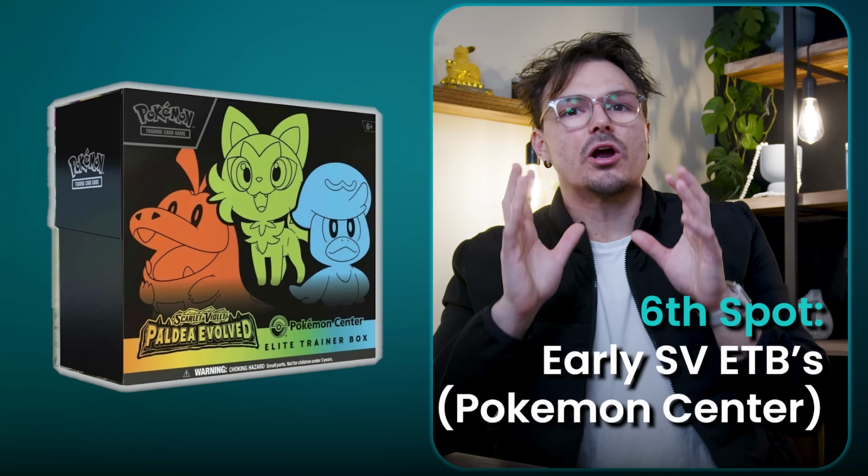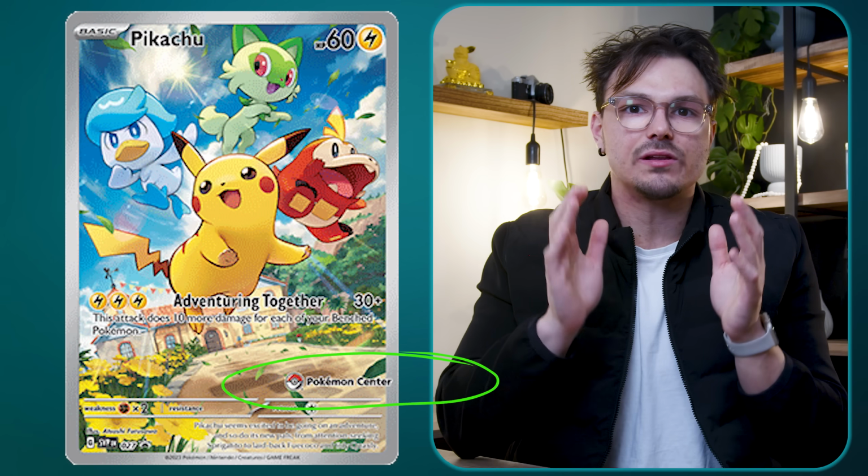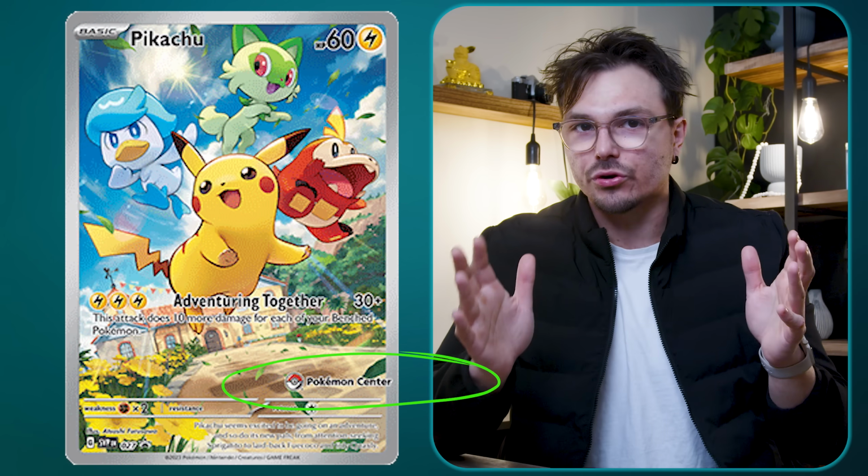Now, these early Pokemon Center ETBs, particularly Paldea Evolved, Scarlet and Violet Base, and Obsidian Flames, are great, but mainly because the Pokemon Center promo cards of these early ETBs are just so good. Now, Pokemon Center promo cards are great additions. They really do add a new layer to collecting, and they add some exclusivity.